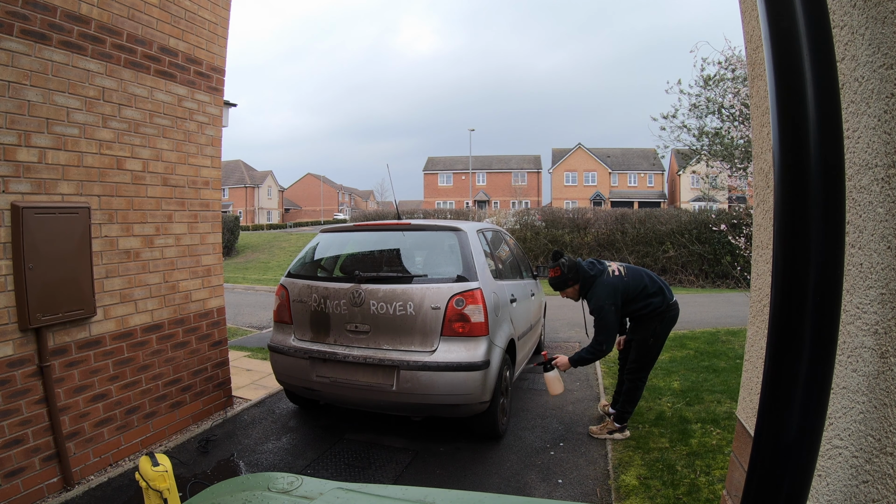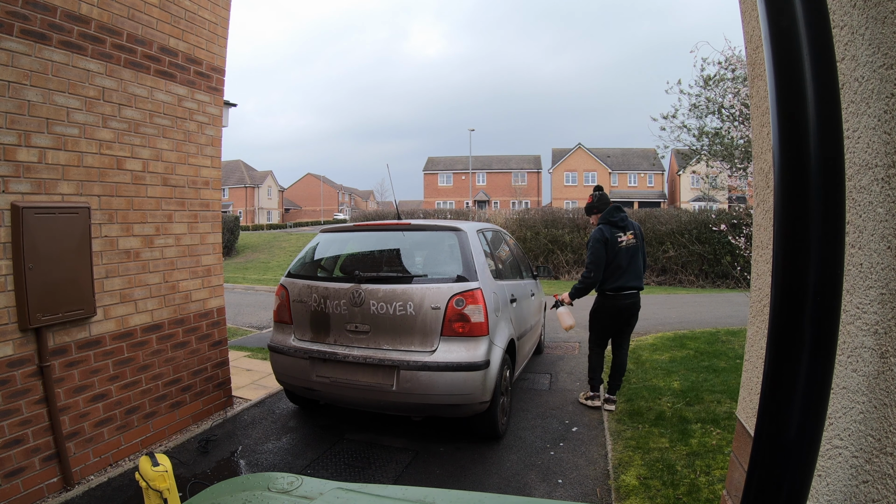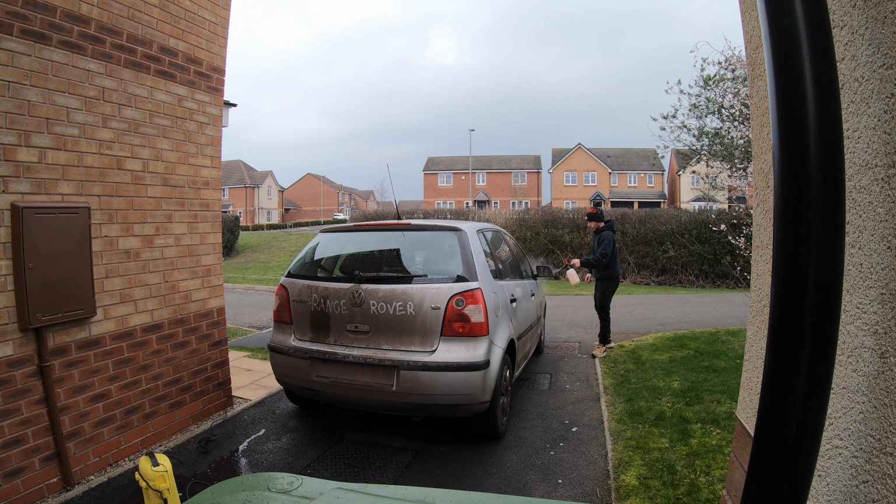And since it's been at least a million years since this car has had a wash, I'm going over it first and foremost with a heavy duty TFR, just to try and loosen everything off first, agitate all of the dirt that's on the car, just to make the cleaning process that little bit easier.